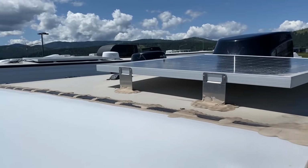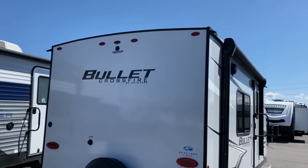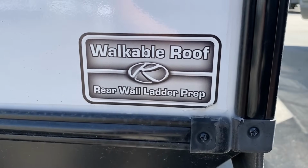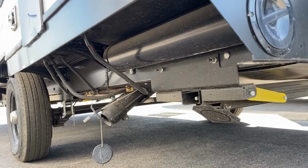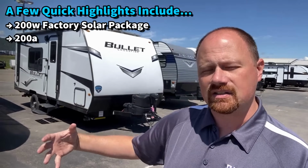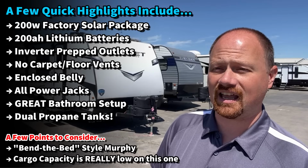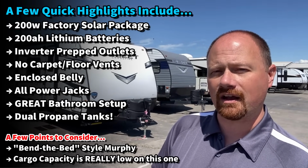Still has 200 watts of factory solar on the roof, and who knows how long they're gonna keep doing this, but for now they're still coming with 200 amp hours of lithium batteries right from the factory, and it is still prepped for a portable solar panel if you want to daisy chain that all together. The belly's even enclosed, which is a rare find, but all of the extra space and the nice things they're doing, that all adds up into extra weight. And as a result, that means this RV has a, I'll say, concerningly low cargo carrying capacity.